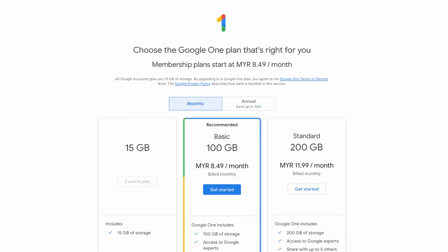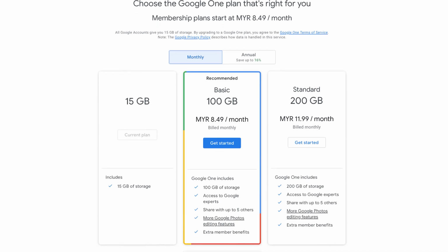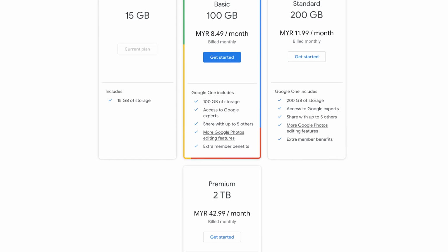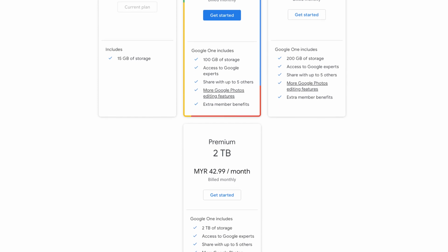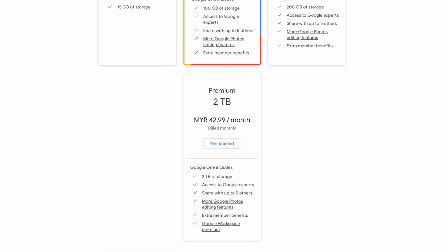Of course, you can always pay for more storage. Google offers 100GB for 8 ringgit 49 cent per month, 200GB for 11 ringgit 99 cent per month, and 2TB for 42 ringgit 99 cent per month. But with the annual subscription option, you can get up to 16% off across all three plans.